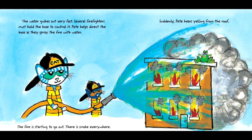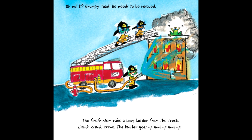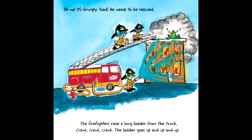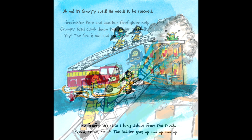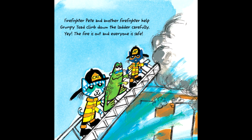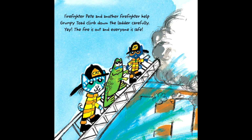There is smoke everywhere. Suddenly, Pete hears yelling from the roof. Oh no, it's Grumpy Toad. He needs to be rescued. The firefighters raise a long ladder from the truck. Crank, crank, crank, crank. The ladder goes up and up and up. Firefighter Pete and another firefighter help Grumpy Toad climb down the ladder carefully. Yay! The fire is out and everyone is safe.